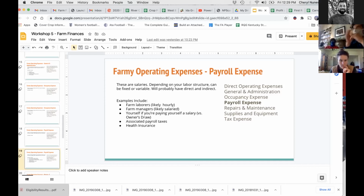And that is typically, I don't know what the typical number is, but it's normally over 50%. In many places, a lot of businesses, payroll expense will be like 90% of their total operating expenses. It's definitely the highest single expense for us too. Worth it, says Cheryl.